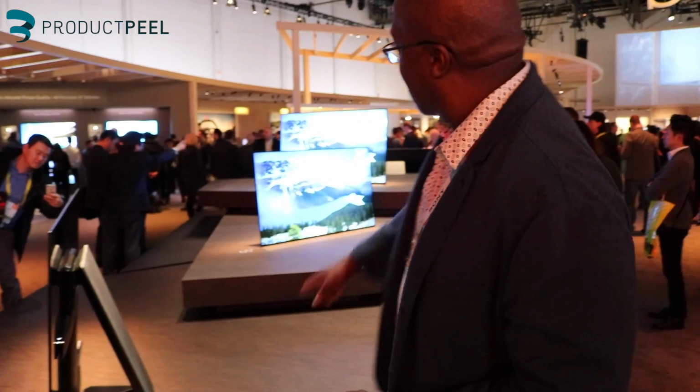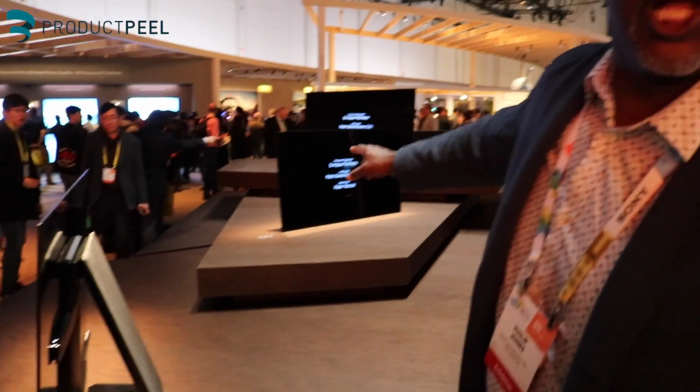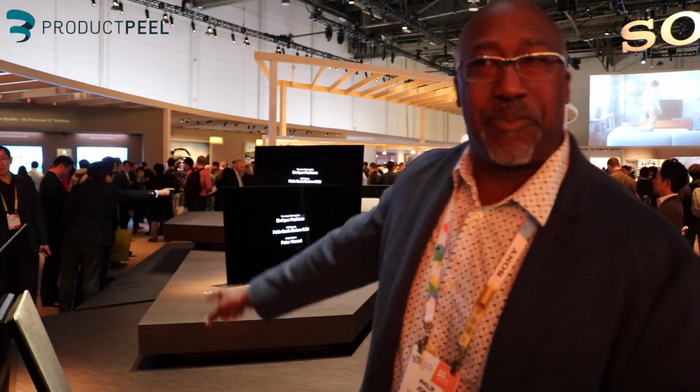If you look, there's not a stand. We didn't even put our logo on it. We said it should be all picture all the time. There's even no speakers on it because we don't want the speakers to distract from what the TV looks like. So if there's no speakers, how do you make sound? Well, we said go back to the drawing board.